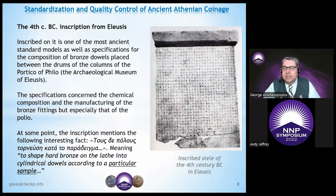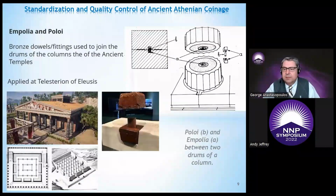Even in our standards today, we describe the process, how to produce a material. And if you go to this ancient standard, you will see that there is a part saying to shape hard bronze on the lathe into cylindrical dowels according to a particular sample. So it describes not only the chemical composition, but also the process.